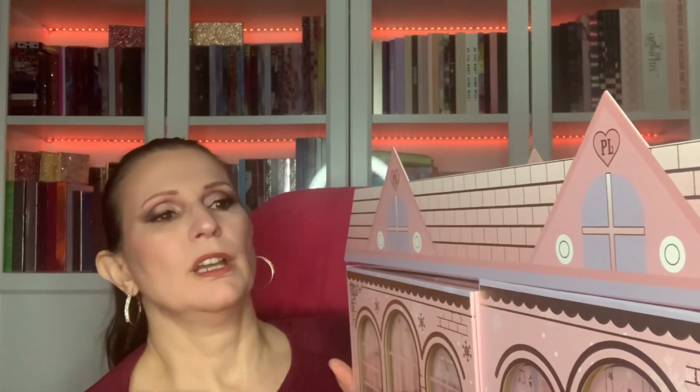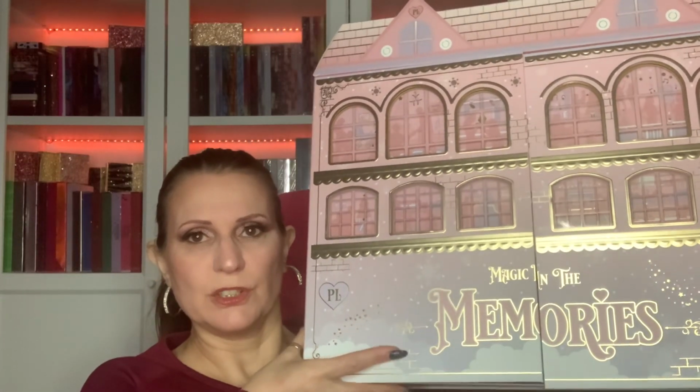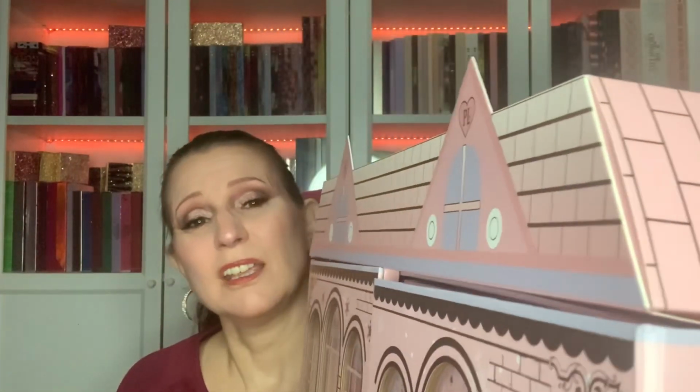Again, packaging second to none. Let me just close it up. Second to none. As you would expect from Paige, she goes all out. And what a beautiful, beautiful advent calendar. Look, she's gorgeous. She really is like a doll's house, isn't it? Imagine living in something like that. How big? Nah, we're not cleaning all those windows.